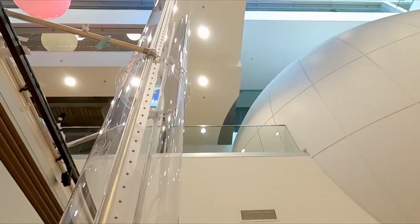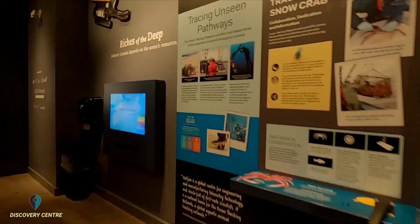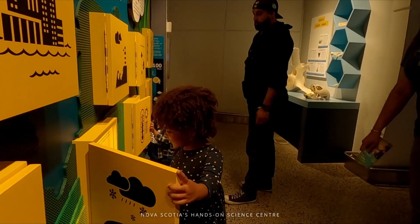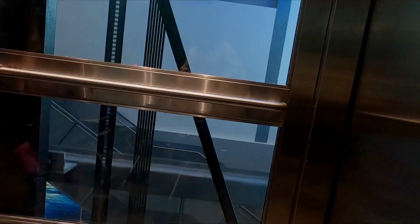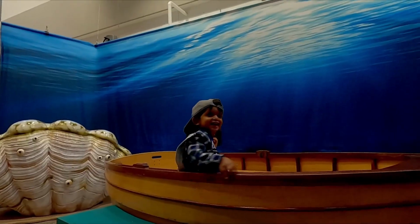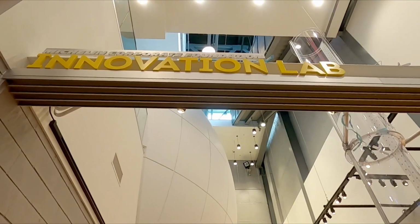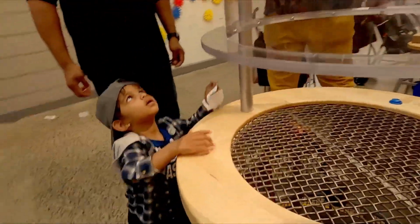Located right next to the Seaport Farmers Market, the center features cutting-edge displays that dive into topics like renewable energy, ocean exploration, space, and flight. One minute you're learning how wind turbines work, the next you're launching a rocket or exploring the mysteries of the deep sea. There are also live science shows, experiments, and an on-site theater with fascinating educational films.